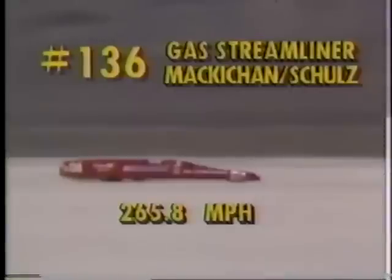He's hoping everything holds steady and nothing happens at this point. Keep the RPMs right where they belong. 5 mile marker. He is now into the measured mile. You're going to see the kilo come by here. It doesn't take long. There's the kilometer. The mile will be next. He's traveling a mile in about 11 seconds. There you are. He's out of the lights, and he's going to be hitting the parachute real soon. And an extraordinary run, 265.8 miles per hour for Tim Schultz, the McKeegan-Schultz car.